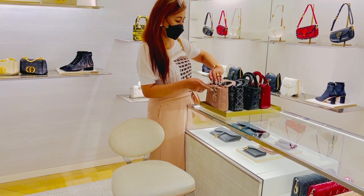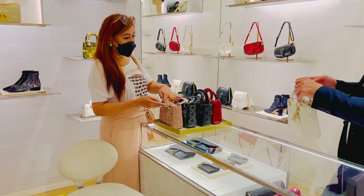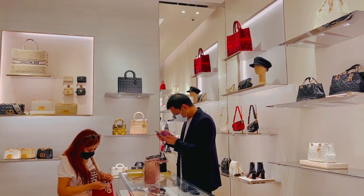The mini, right? Yep. This is small. Yep. Cherry.